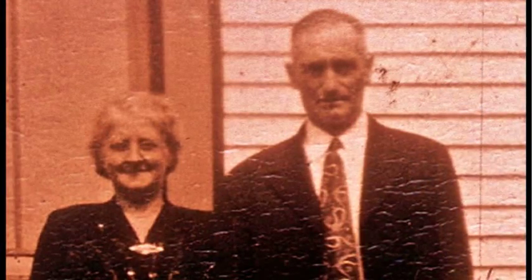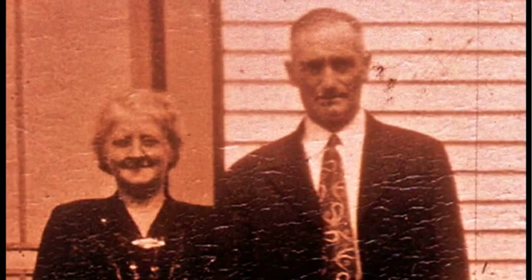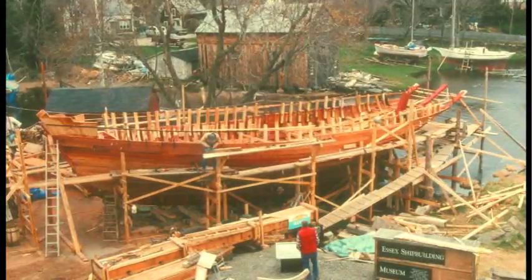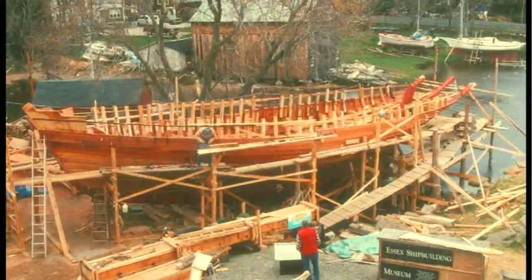The vessel's named for my grandfather, Thomas E. Lannon. He came from the Avalon Peninsula of Newfoundland in 1901 and fished out of Gloucester until 1943. Here you go. I hope you have as much fun watching this documentary as we did building it.